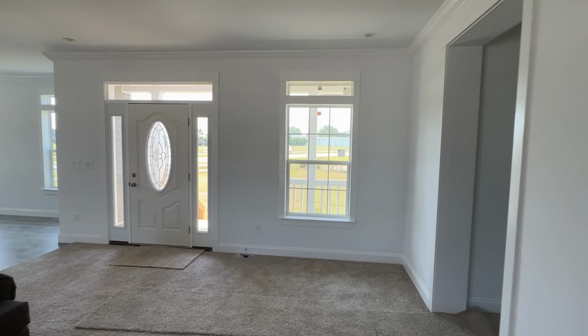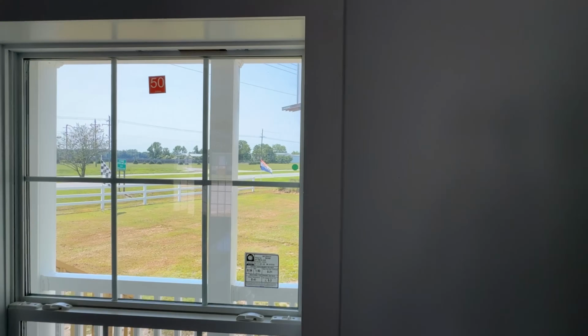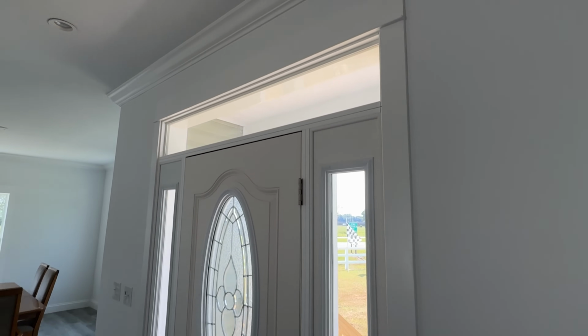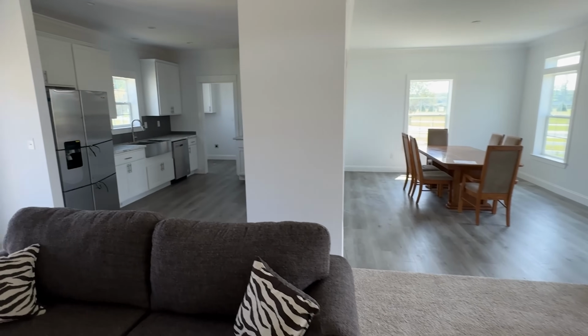We are gonna go in there. Let me give you a close up. I want to show you the trim around our windows and the doors and everything. I really like it in this house. See that? That's nice. And then our crown molding up there, it's nice as well. Okay, now we're ready for the kitchen.